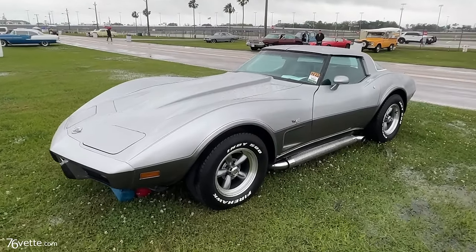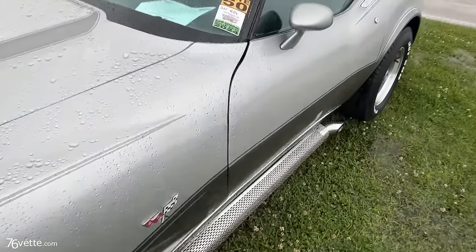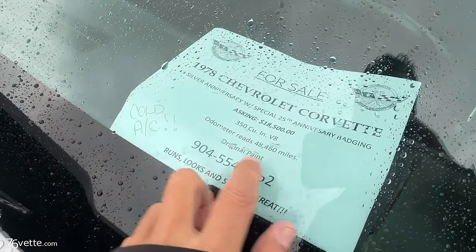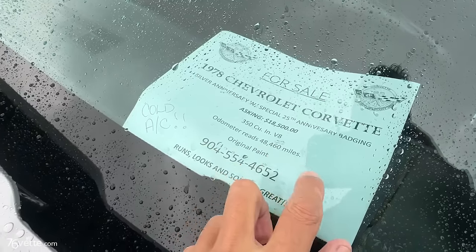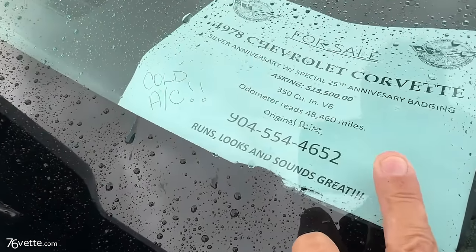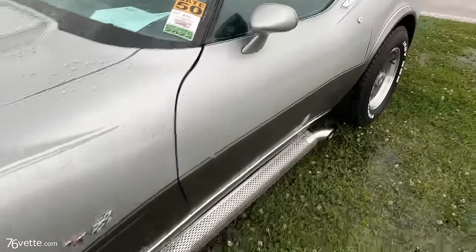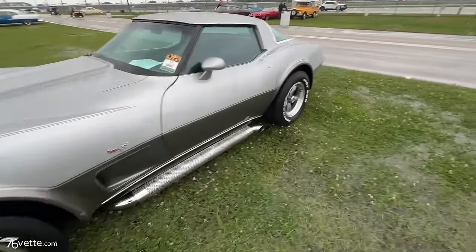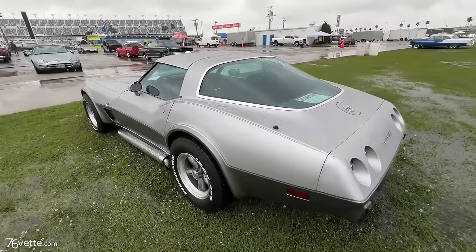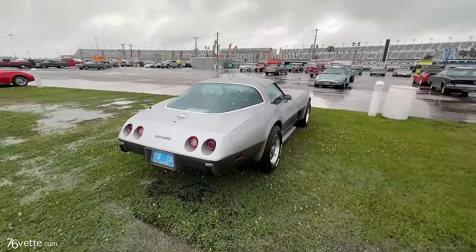We have a 1978 Silver Anniversary. Looks really, really nice. It's got side pipes. They're asking 18.5. The odometer reads 48,460. And the phone number, if anybody's interested, is 904-554-4652. It says it runs, looks, and sounds great. I'm sure it does. It's an automatic, and it looks pretty nice actually. So if anybody is interested, you got the info.